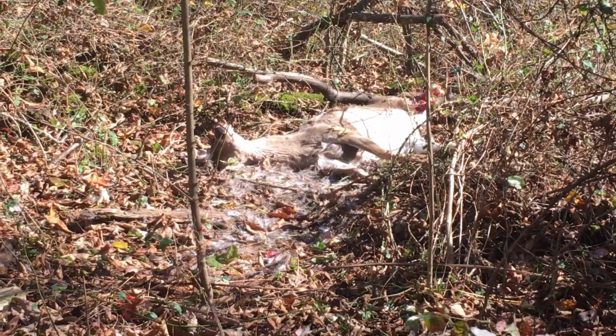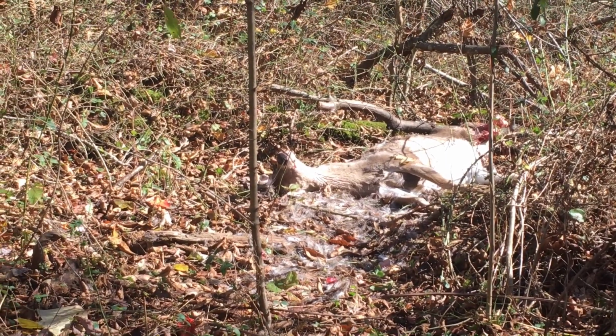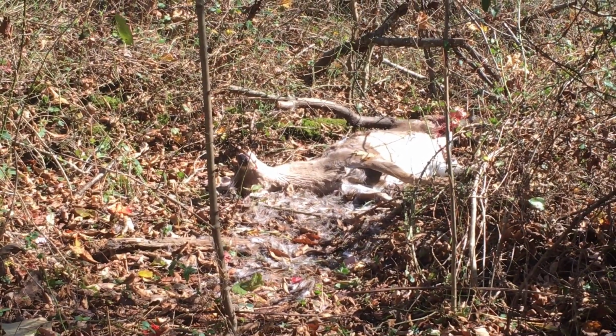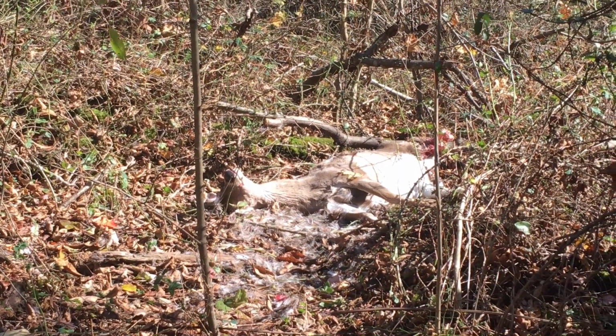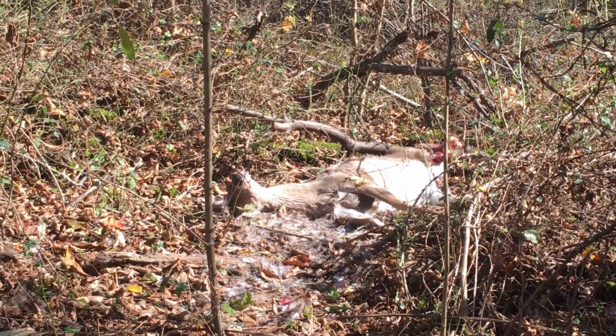Not the kind of wildlife I want to find on the trail. No, what happened was it seems like it got hit by a car on the road up there, because you can tell the back leg is broken. And it just laid there to rest. She didn't make it very far. No, she didn't make it very far. Oh.